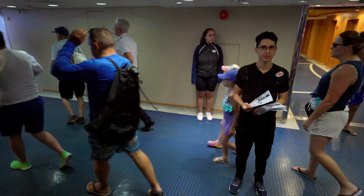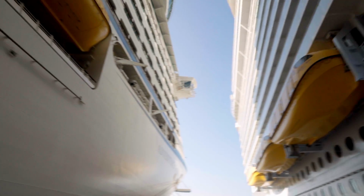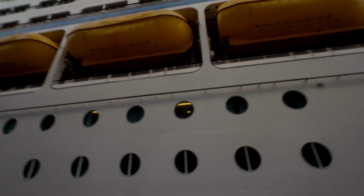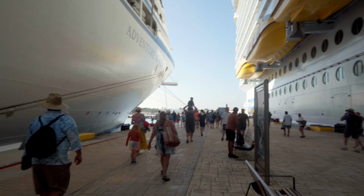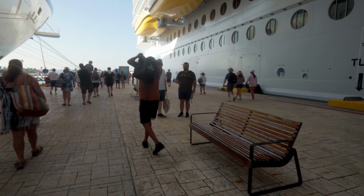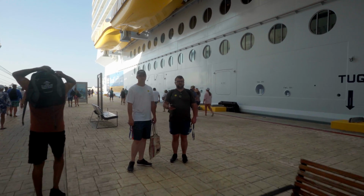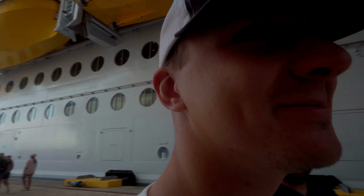Like we did for most of our other days, we headed down to Studio B first and met for our excursion. After that, we disembarked the ship and met our tour guides. It was honestly awe-inspiring getting off next to the Wonder of the Seas, coming from the Adventure of the Seas, and really seeing how different the boats were.